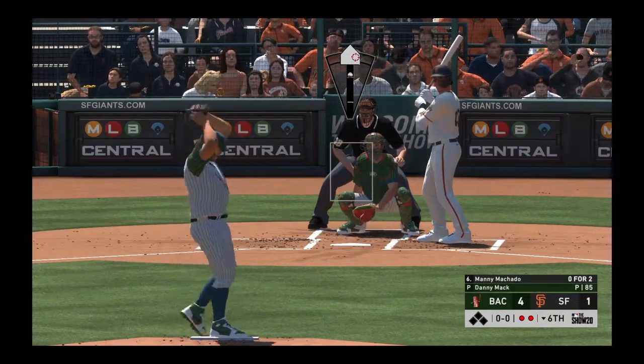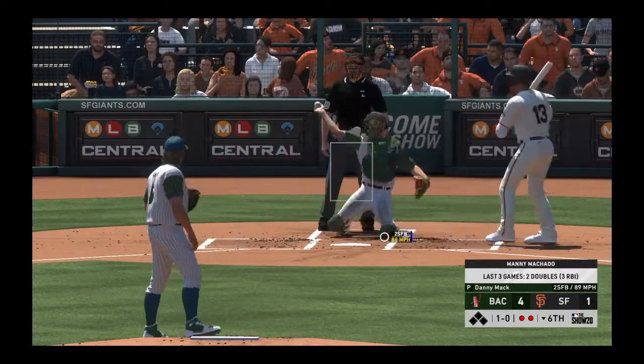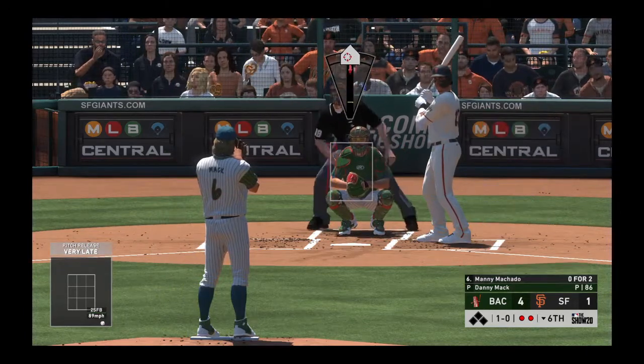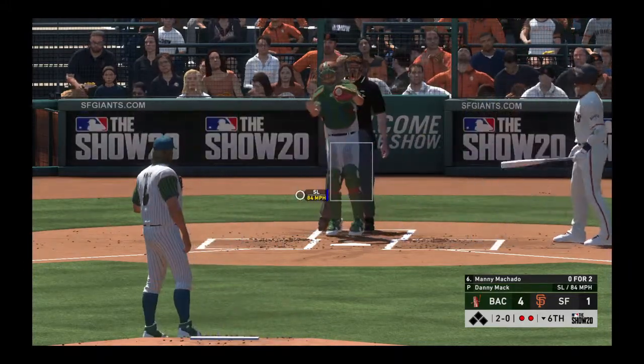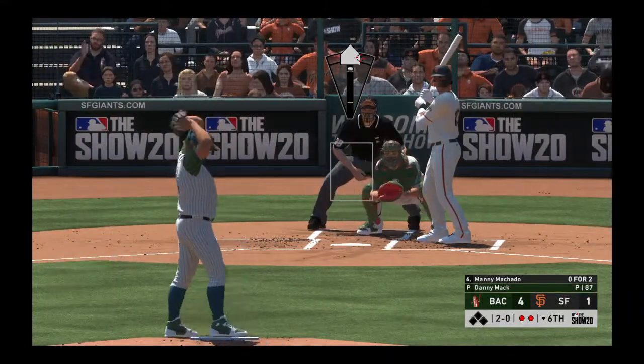First pitch of the at-bat on its way. 1-0. 1 run, just 1 hit, and no errors on the Giant ledger to this point. 2-0 now. No strike. Pretty easy takes to start out this at-bat. None of those pitches were even close to the strike zone.